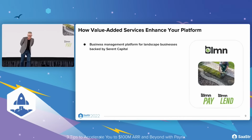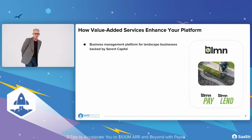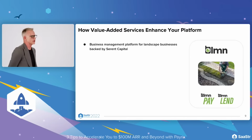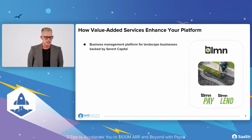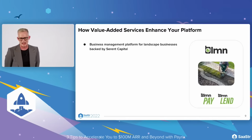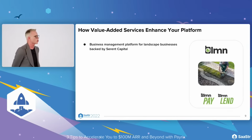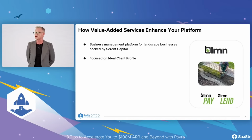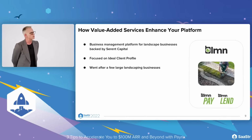So adding value-added services is key to growing revenue and retention with your existing customers. And you get to do this without having to add any new additional customers. So we've got a customer that we've worked with for a while, LMN. They're a landscape business management platform founded by an amazing female entrepreneur in Canada in 2009. They're basically a complete CRM for landscaping professionals. Now, what they did was they focused on their ideal client, which in their case were a few large landscaping businesses. And those became their anchor tenants. They ultimately expanded to smaller lawn care and landscaping professionals.